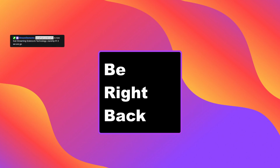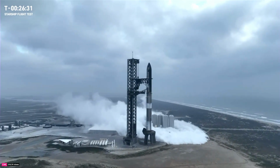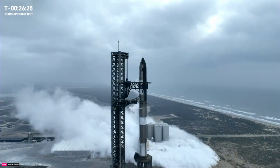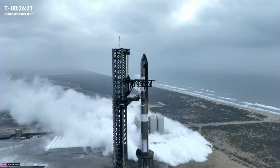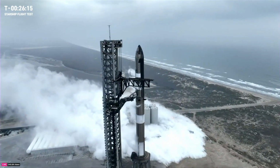And that brings us to today's test. The test profile and the burn timeline are very similar to test number 2, with one major difference. The ship will attempt to splash down in the Indian Ocean rather than the Pacific. This puts us on a steeper trajectory than past flights and lets us test capabilities that we'll need for the future, like lighting a Raptor in space while maximizing public safety. So let's take a closer look at the flight test profile.